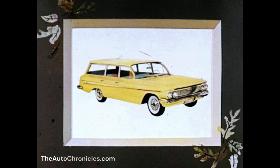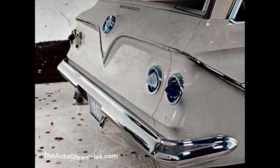Backup lights, standard equipment, are mounted on the tailgate. The outboard lights function as tail, stop, and directional signal lights. Nomads also have bright metal tailgate moldings.